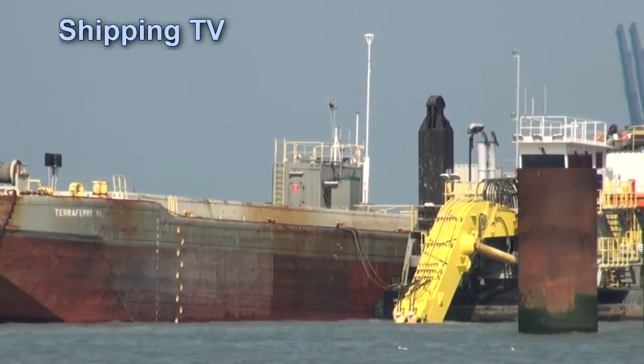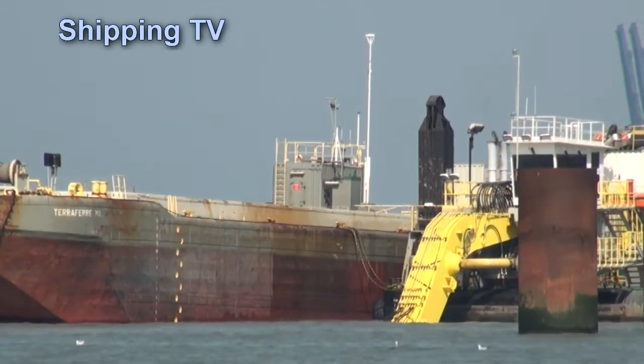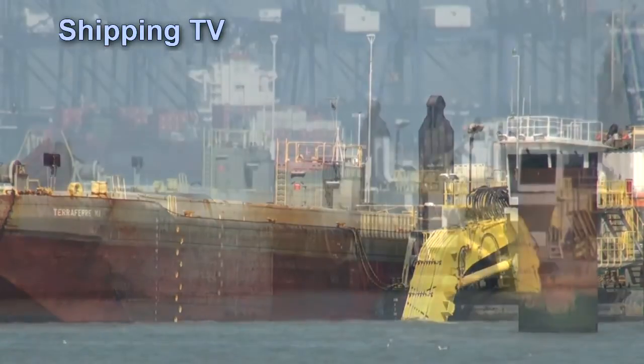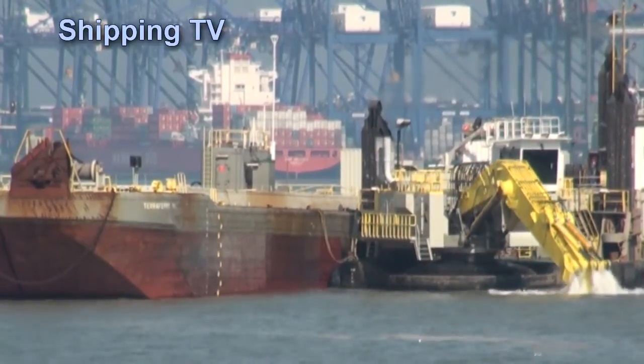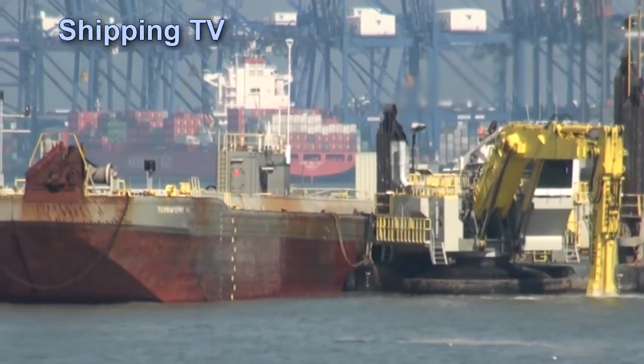It's working with a pair of hopper barges and pusher tug Terramare 1, and we'll see one of the hoppers in action later in this clip as it splits to discharge spoil at sea. The tug is a specially modified version of a standard design Damen pusher tug built in 2012.